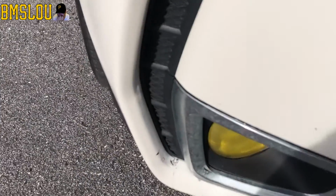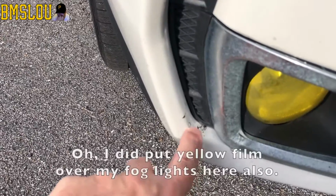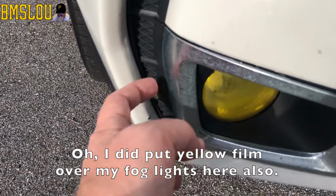Let me show you that little bezel, the dog. This is the only thing really. I got a couple little bite marks right here. Damn dog. So I had to replace this. But other than that, the car's been really good.